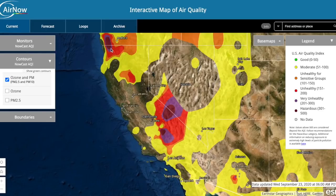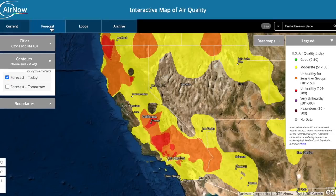We also have some hazardous air up here by the Slater Fire, and if we look at the forecast for today, you can see what's expected. The winds are going to remain relatively weak in this area, so there is some unhealthy air throughout majority of the valley, I believe, and then also parts of Northern California associated with the Slater Fire and the August Complex.